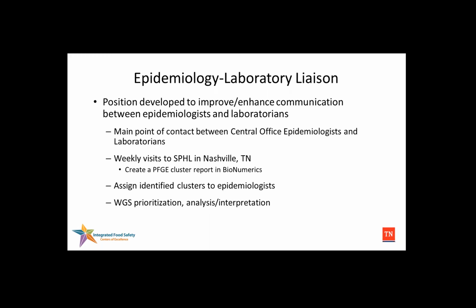And so with that structure in mind, we decided when we started to implement whole genome sequencing that this person would be our point person for helping to prioritize which specimens are getting sequenced and then analyzed, and coordinating the analysis getting done, since we do not do it in-house. And then they're also the person that's getting a lot of the data back, and the trees and the heat maps. And so they're the person that is leading and interpreting those results in consultation with laboratorians from New York State CDC and our own public health lab.